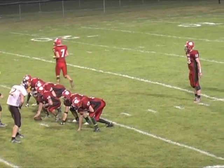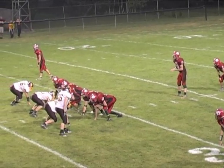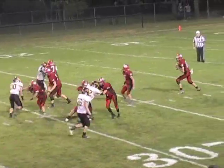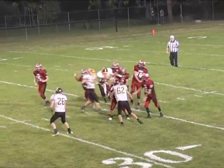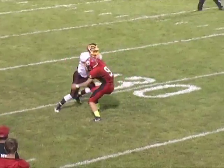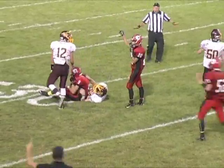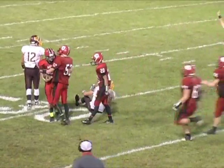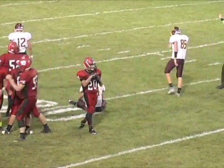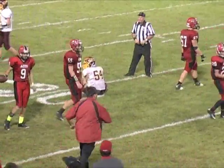Aces still with three timeouts. Back at their own 32-yard line. Crawl backing up, looking downfield. Garrett puts it in the air. It's intercepted at the 30-yard line. Hostetler strips the ball and gets it back, and the Aces are going to have the ball at the 30-yard line with 10 seconds left in regulation.